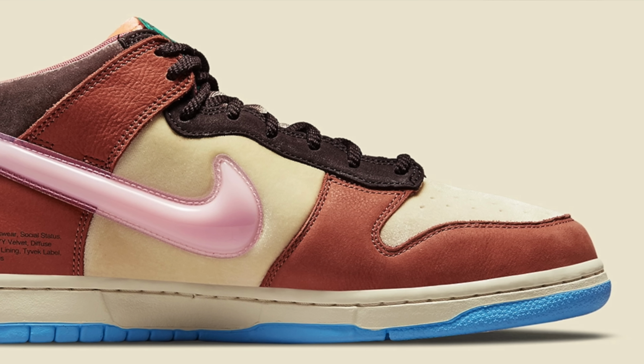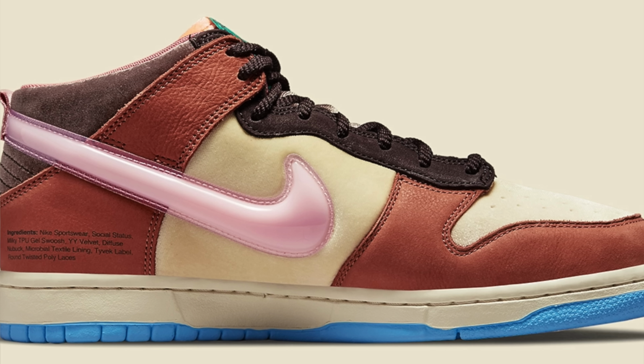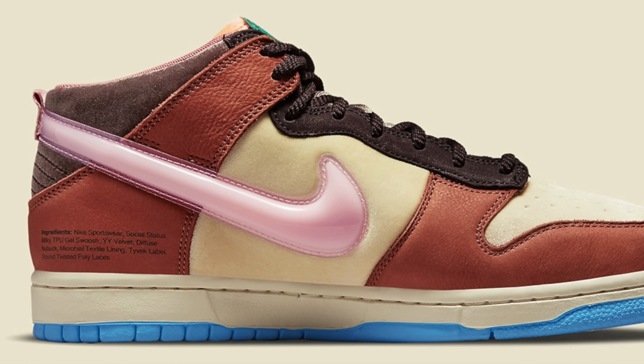So this collaboration is officially called the Social Status Nike Dunk Mid Free Lunch, and let me preface this by saying, I love both of these colorways. I would be happy with either one, and I will be going for both. But for some reason, everything that I've seen online about these sneakers, other than the flame rating on Sneaker News, is kind of negative about these shoes, and I don't get it.